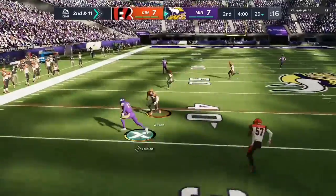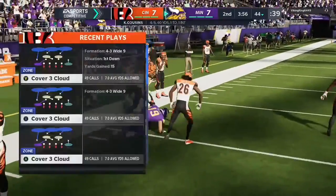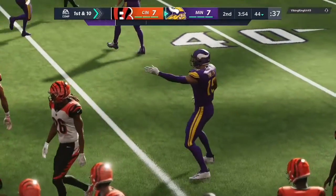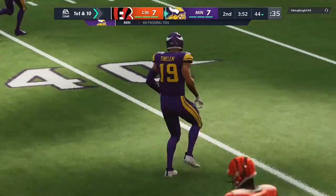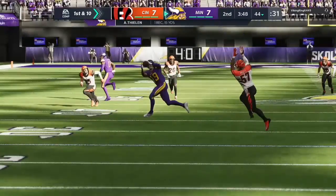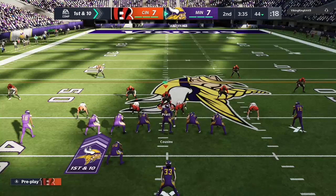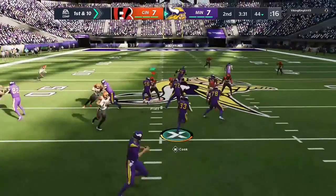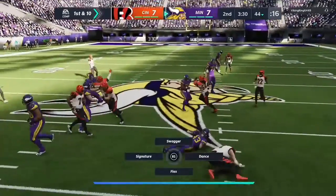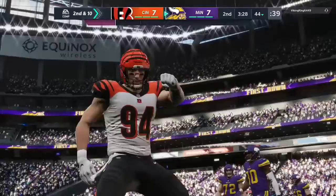Cousins. That's complete to the receiver, Thielen. And they'll get it up just short of the 45 at the 44. 15 yards on the play, first down. And this was a nice example of an offensive coordinator scheming his guy open. Just a little underneath route, just trying to free up some space. And it worked awfully well. Got him not just space, but plenty of room to run after the catch to pick up really nice yardage.